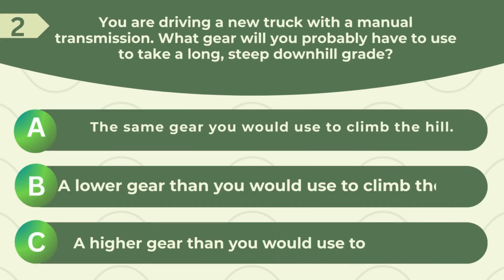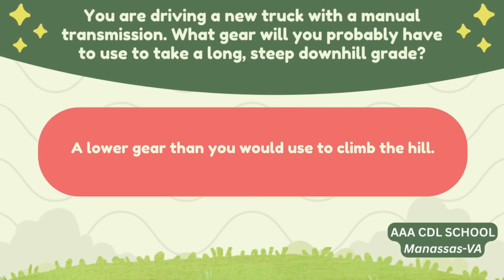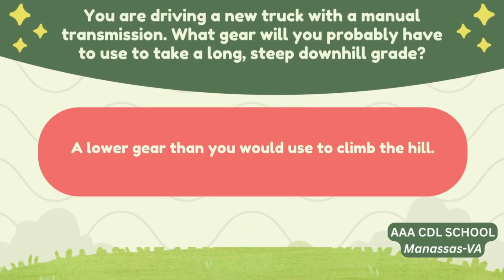You are driving a new truck with a manual transmission. What gear will you probably have to use to take a long, steep downhill grade? A. The same gear you would use to climb the hill. B. A lower gear than you would use to climb the hill. C. A higher gear than you would use to climb the hill. Correct answer: a lower gear than you would use to climb the hill.